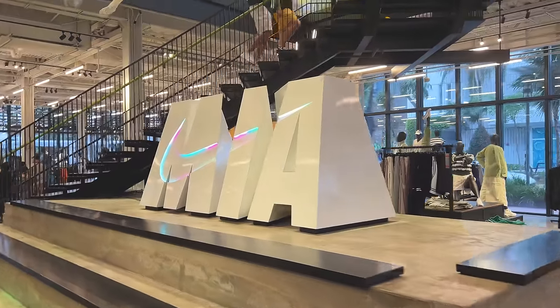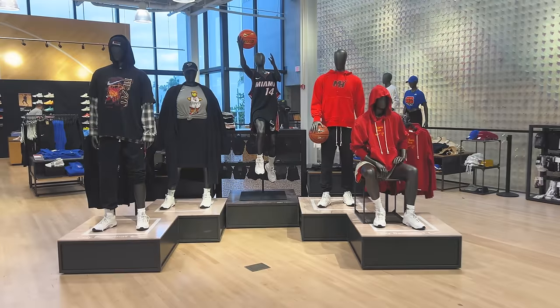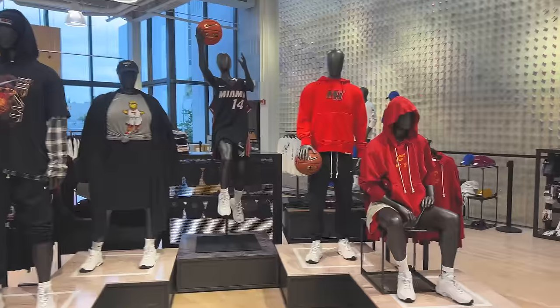In Miami, they got the MIA over here with the Nike logo. This is kind of fire. Let's go upstairs and see what they got. As soon as we get upstairs, you know they got that Miami Heat gear on deck.